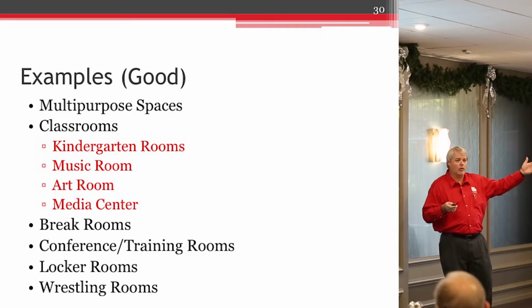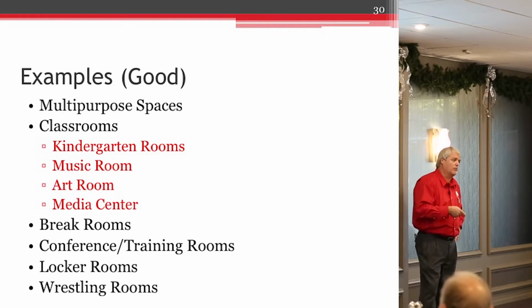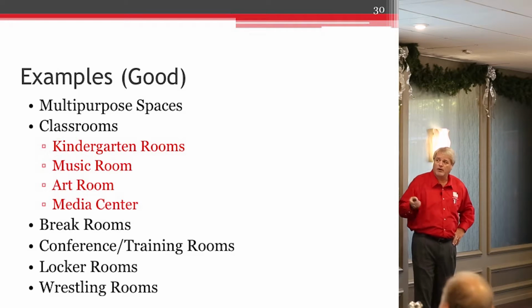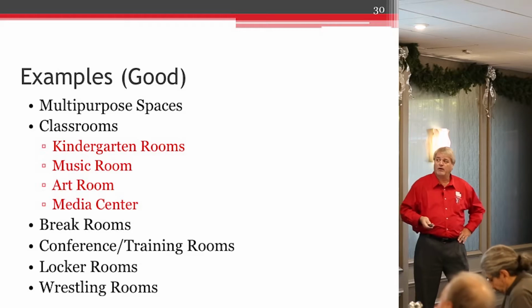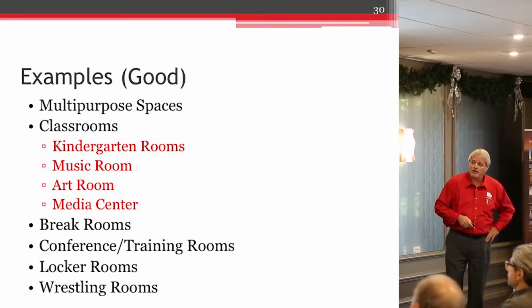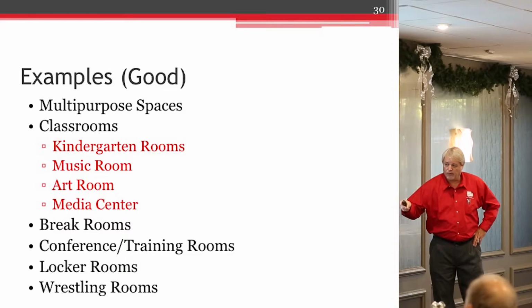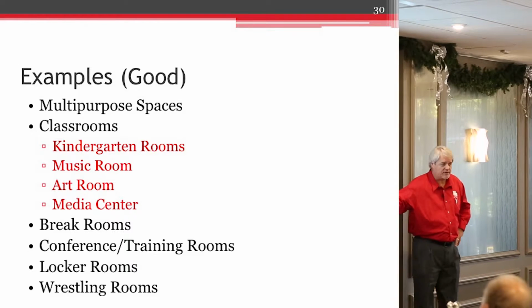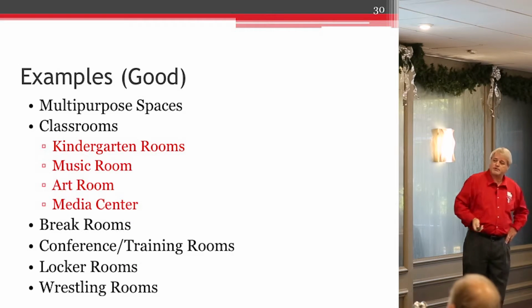Without barring the windows, a space like this might be pretty good. Classrooms and kindergarten rooms work really well in schools. Music rooms work really well because they're usually pretty wide open. Art rooms, media centers, break rooms in buildings, conference and training rooms, locker rooms, weight rooms or wrestling rooms, because they're typically already built hell for stout in a school. So those work well.